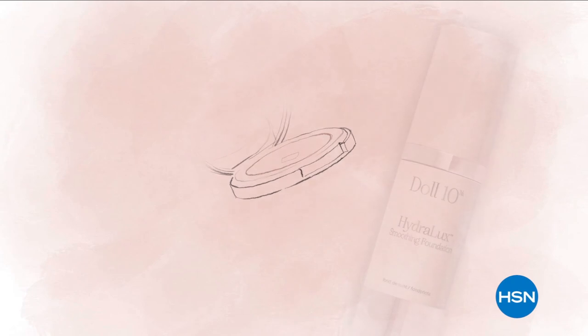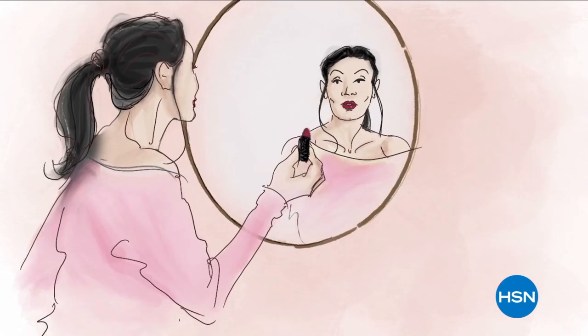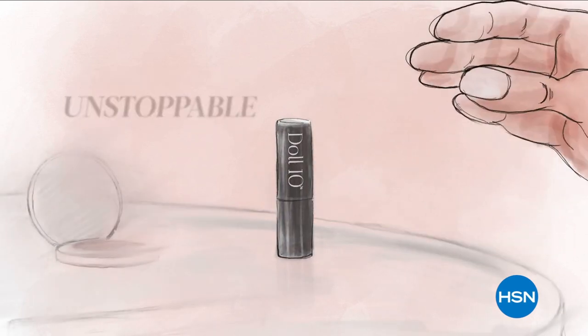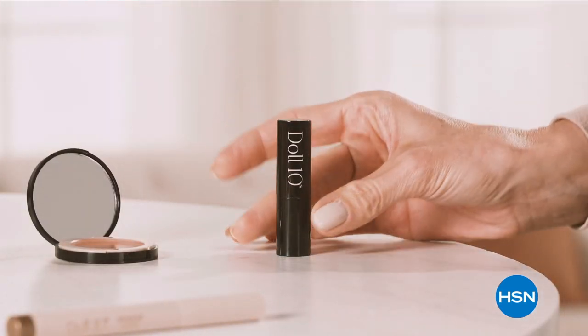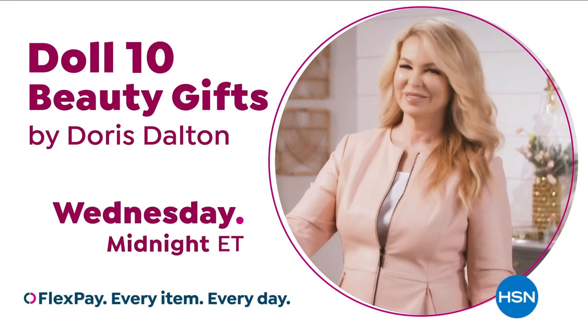At Dial 10 Beauty, we believe in the confidence that lies within you. Every woman deserves to feel empowered, unstoppable, and unapologetically beautiful. Give me 10 minutes and I'll change the way you see yourself.